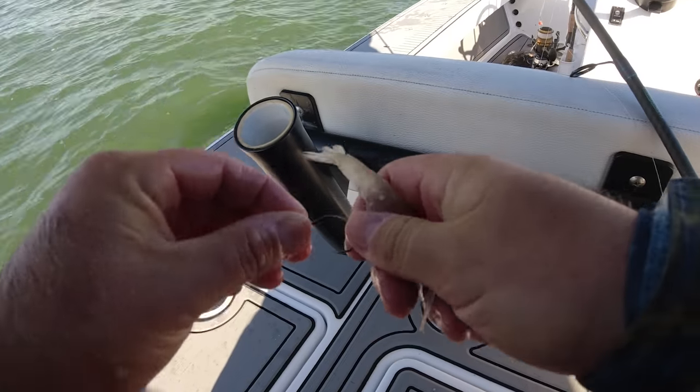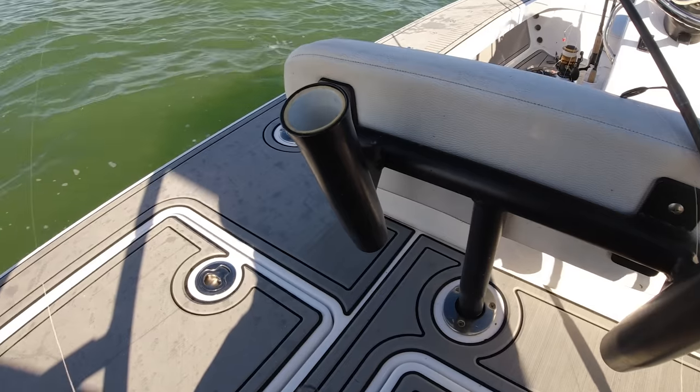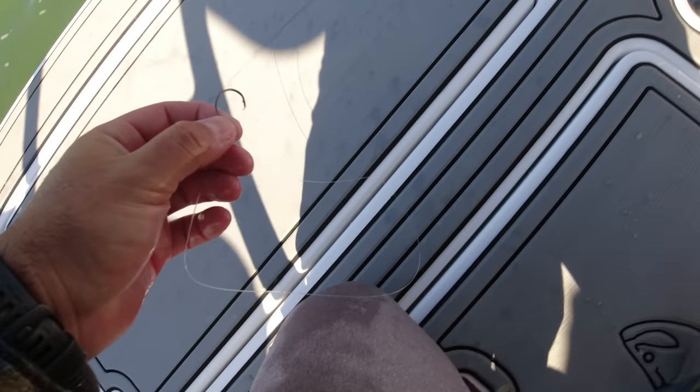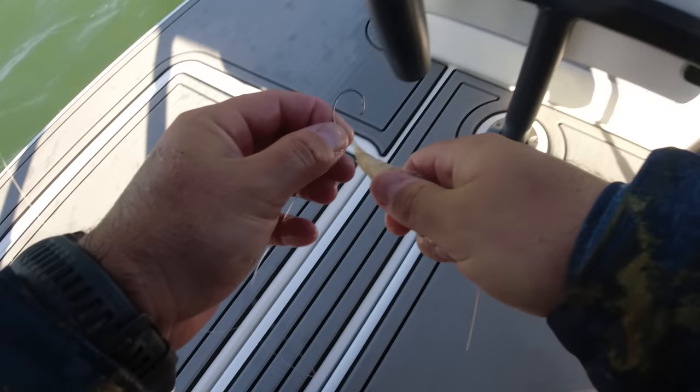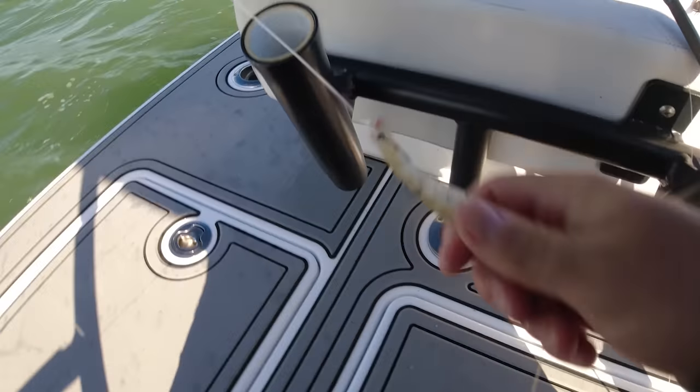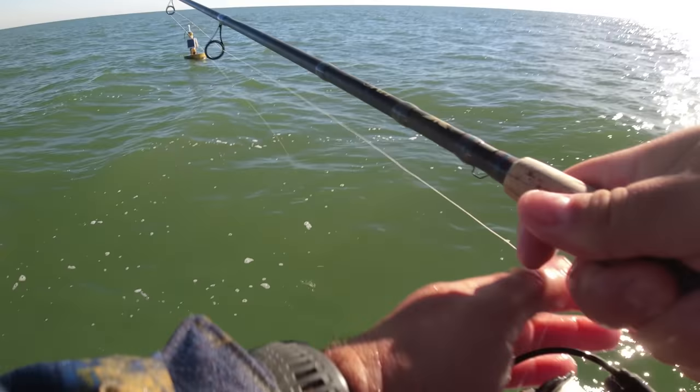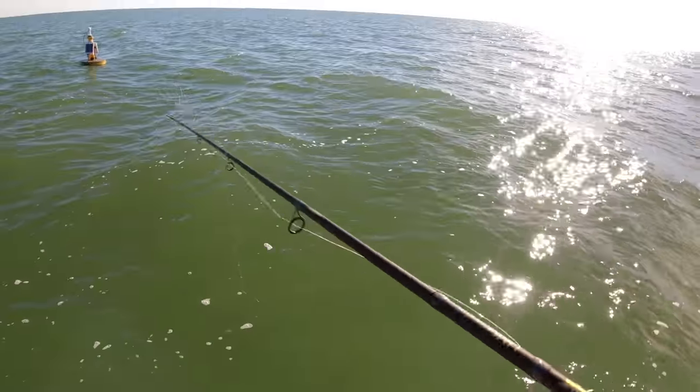Now that fish actually ate twice. I missed him the first time for whatever reason. I wouldn't say I set the hook, but I just maybe pulled back a little bit too quick. And the hook just didn't grab. Second cast in there, he did eat it. But we're gonna try to get that other triple tail. The other one looks keeper as well.